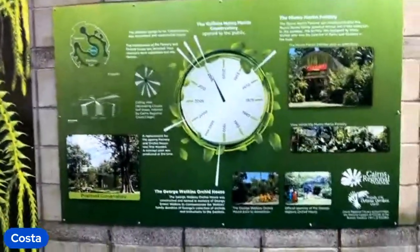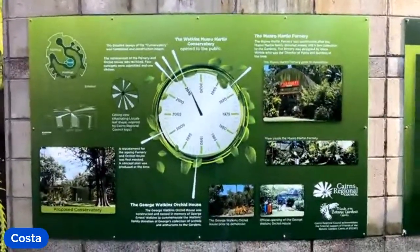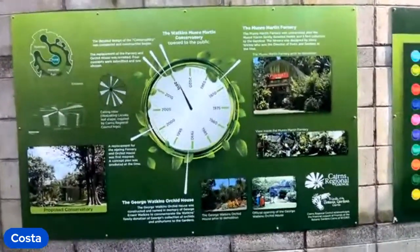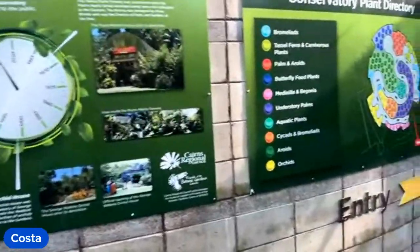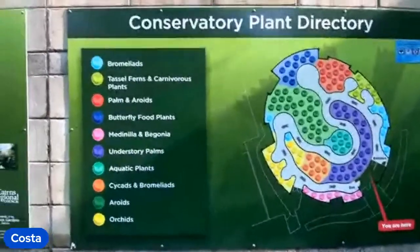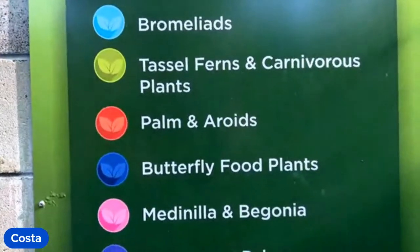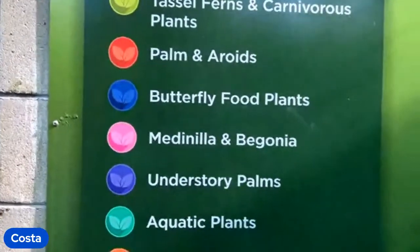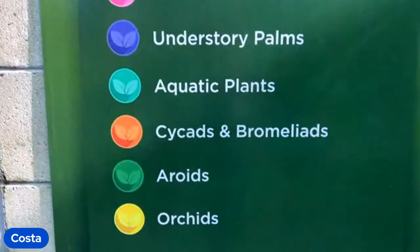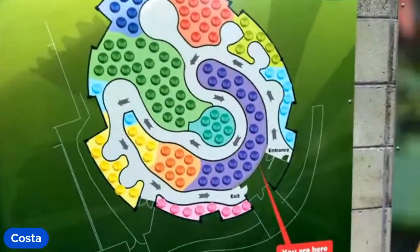And looking at the discussions that we had with the first of our Thursday night yarns for Begonia month, there's some beautiful science communication here to get it underway. And each of the areas of the garden, really simple but clear graphics, so that there's the bromeliads, the tassel ferns and carnivorous palms and aroids, butterfly food plants, begonias, understory palms, aquatic plants, cycads and bromeliads, orchids. Really nicely done, so people can see straight away what they're looking at.